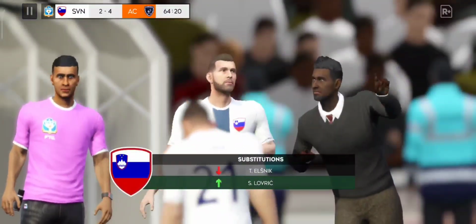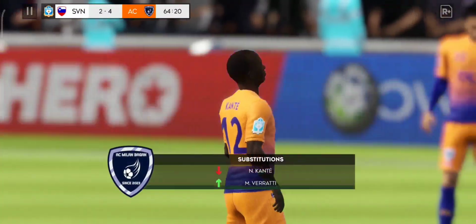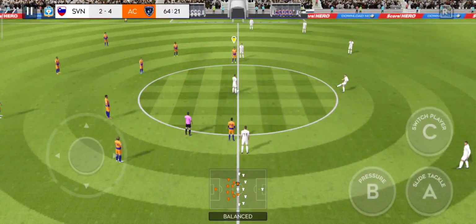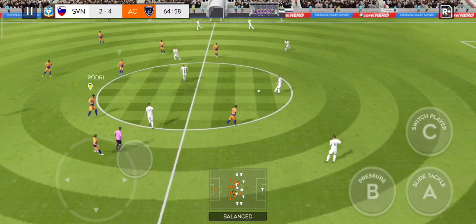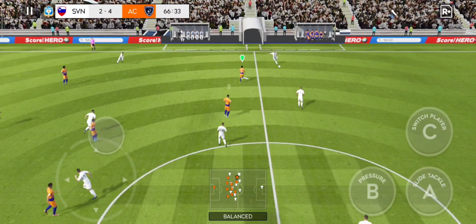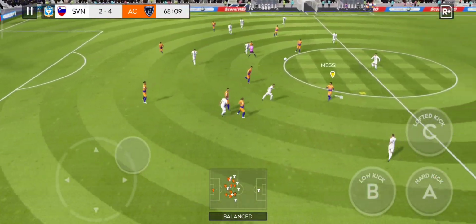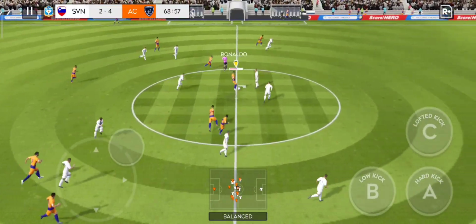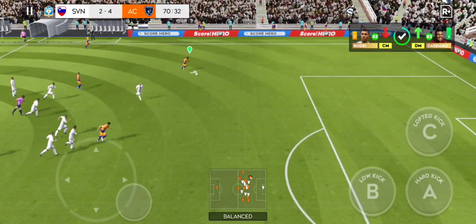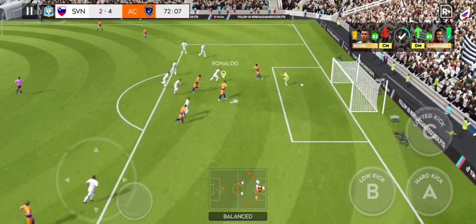And the manager's making a change here. The manager's hoping these substitutes will re-energise his flagging team. Played to his teammate. They're winning, and they need to defend well here. Verratti running with pace. Vinicius Jr., great run. Surely now!